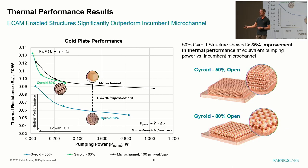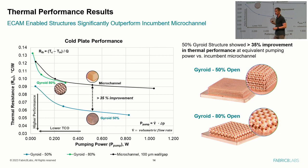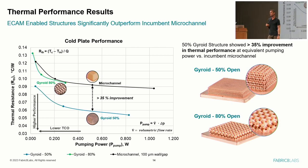So it's a way to measure how much energy you have to put into your pump to pump the fluid across. So what we really want on this chart is to be down and to the left. Down is higher performance, to the left is lower total cost of ownership. And the 80% gyroid wasn't that interesting, but as we got into the finer structure, the 50% gyroid showed a 35% improvement in thermal resistance, meaning lower thermal resistance at an equivalent pumping power.